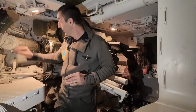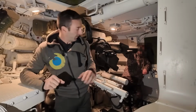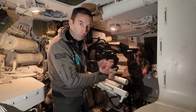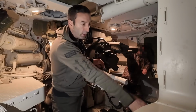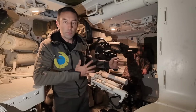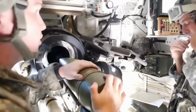The first one is here. He's the one who will handle everything related to targeting. Then here you have the loader. That means there will be two of them. There's one here who will work to load the shells inside, and there's a second one outside. They'll work like this in a chain, passing the shells to each other, so they can keep up with an organization that's still fairly optimal.